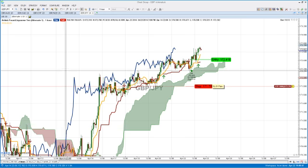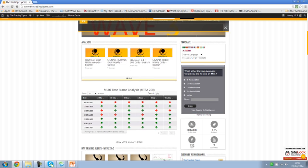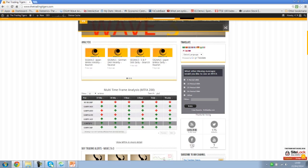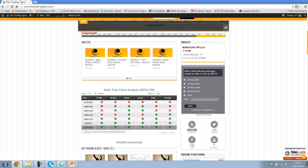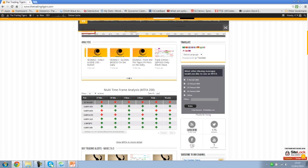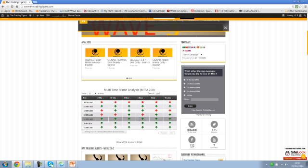Also, using the MTFA tool, we can type in the search button here, GBP, and we see all the pound pairs. What we're looking for are correlated pairs that all show the same signal. Pound Swiss is also bullish from 15-minute all the way to weekly, and euro pound is all bearish, 15 to the weekly. Pound USD is also all bullish, and pound CAD from 15 to weekly is all bullish.